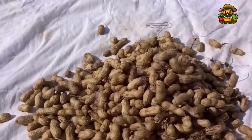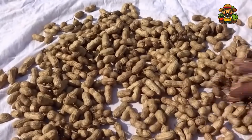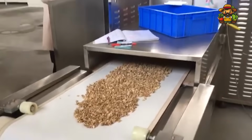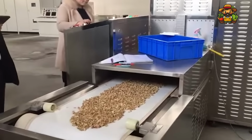Sun drying can take several days, during which the peanuts are regularly turned to ensure even drying. In some larger operations, mechanical dryers are used to speed up the process, especially in regions where the weather is too unpredictable for sun drying.